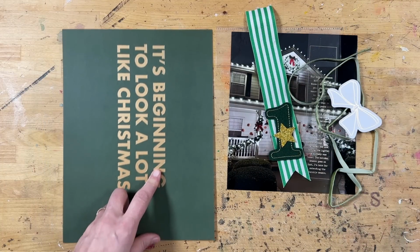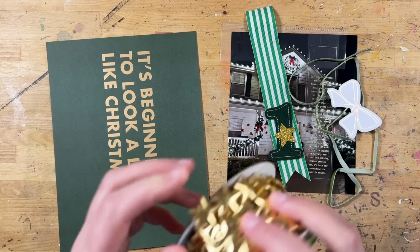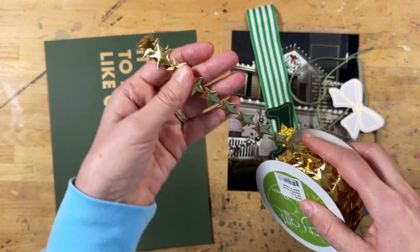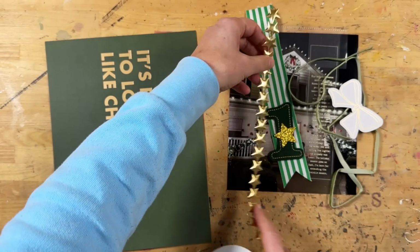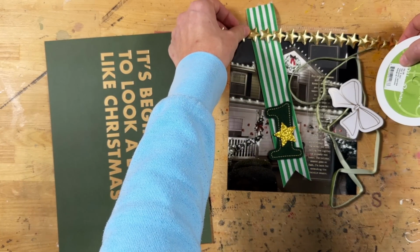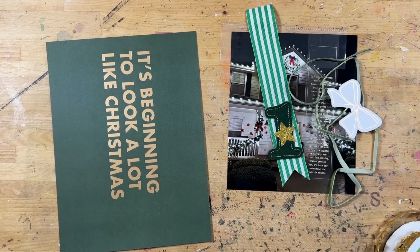So the first thing I'm going to do is cut this paper up. Oh, this was the other place. Some of you saw I had this fun star ribbon. I got this on Amazon. It's May Arts, puffy stars. That was something else I was thinking could hang down, but it could also be the thing along the top. I don't know. We'll see. That's what we're here for. It's time to play.